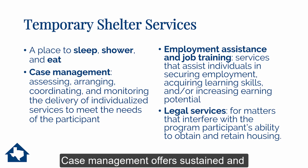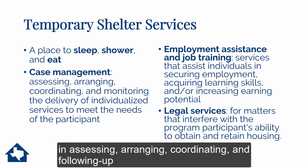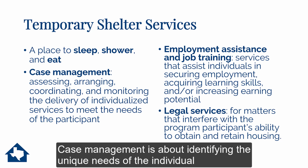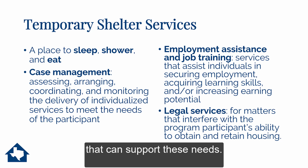Case management offers sustained and holistic support to those experiencing homelessness to work with them in assessing, arranging, coordinating, and following up on their unique needs to move them out of homelessness. Case management is about identifying the unique needs of the individual and connecting them to the services, whether offered at the shelter or elsewhere, that can support these needs.